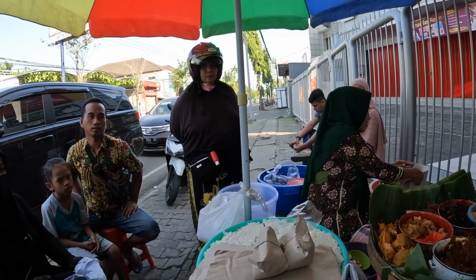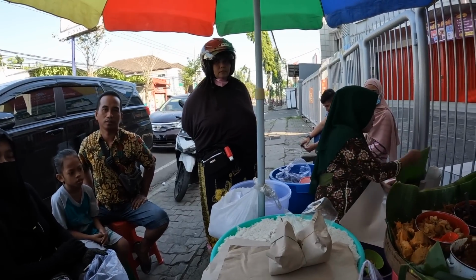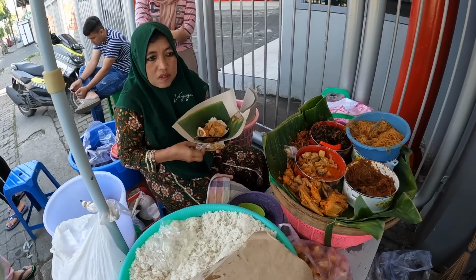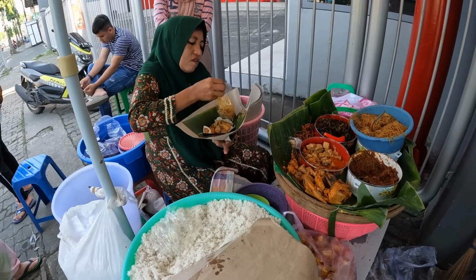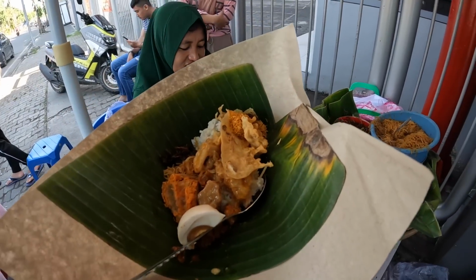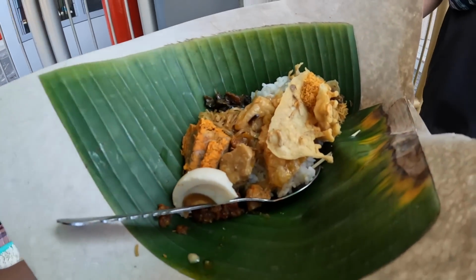Oh, and everybody showed up. We got 1, 2, 3, 4, 5. We got like 6 people just hanging out here. Makasih. Yeah, it's amazing. People just surrounding her right here. She's been selling for 20 years. Really set up a stall and a following. And there's about like 8 or so people just surrounded around her.